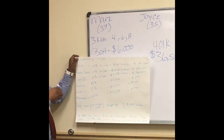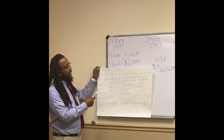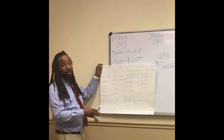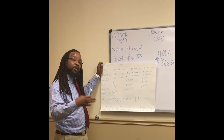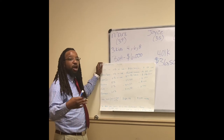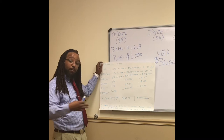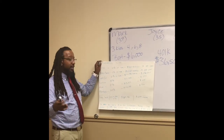So if they go with this plan, without the Your Family Bank concept or plan, this is going to take them about 30 years to pay off all of this debt. Our whole concept is to encourage you or teach you how to pay it off sooner so that you can put more money away for your retirement or college or kids or whatever the case may be.